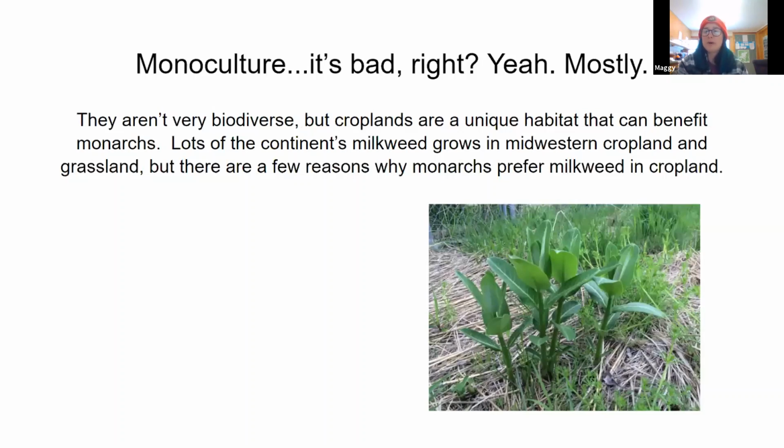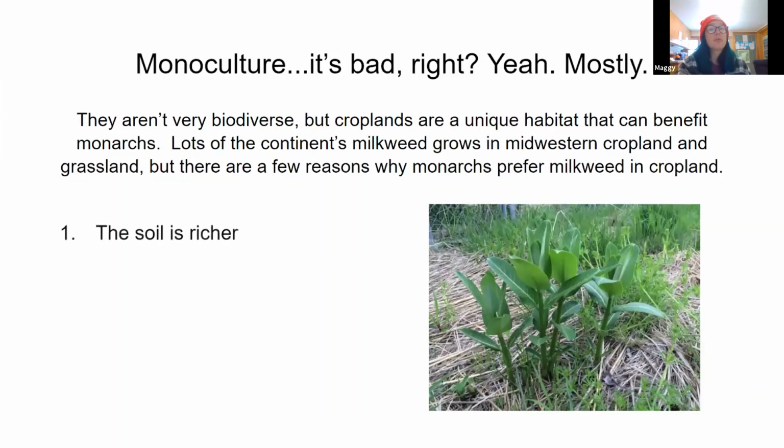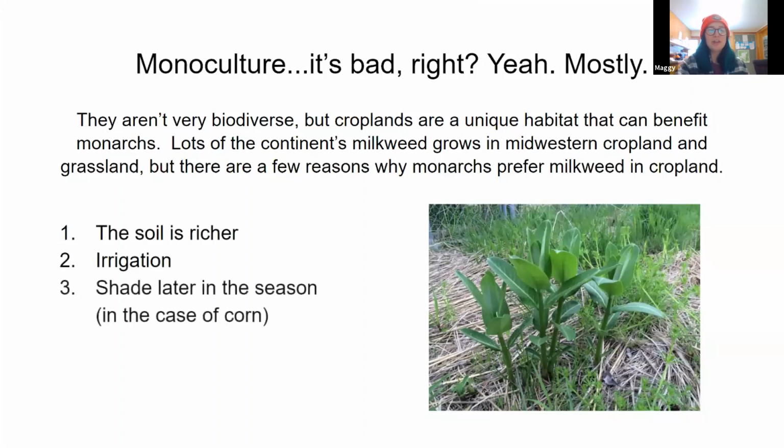And so lots of the continent's milkweed grows in Midwestern croplands and grasslands. But there are a few reasons why the monarchs prefer the milkweed that's in the cropland rather than the neighboring grasslands. So the first one is that the soil is richer. The farmers are fertilizing it. They're putting a lot of effort into making sure that they're growing really good crops, and the milkweed benefits from that. It's irrigated, so there's going to be plenty of sun and nutrients, and it will get shade later in the season, so the milkweed isn't going to dry out, and neither will the caterpillars on the milkweed, and that's at least in the case of corn. I'm not really sure how tall soybean gets. I'm sure milkweed grows taller, but if you know how tall soybeans gets, let me know.